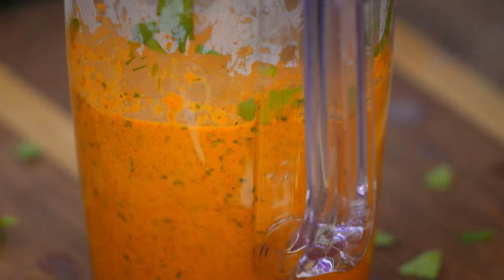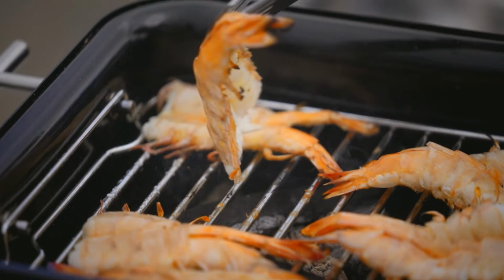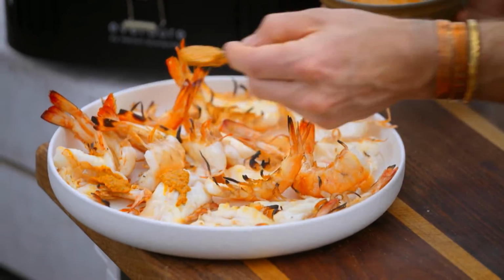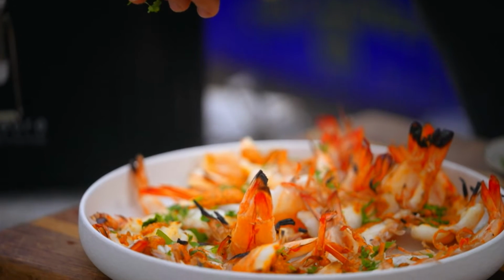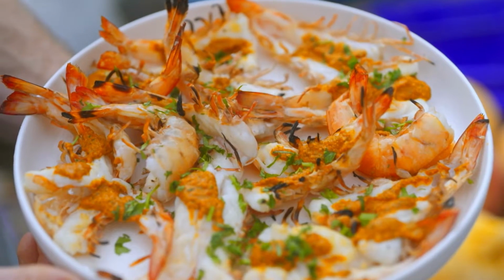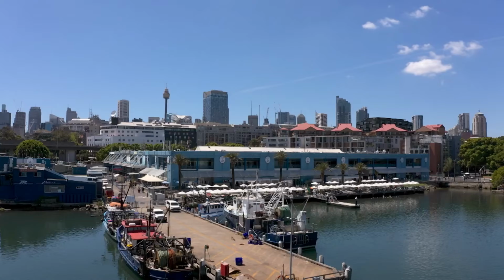We've got grilled romesco prawn. Oh, they look perfect. Little dab of our romesco sauce. It's a very tasty looking plate. The guys at the Co-op have done an exceptional job, and I think I've done the produce justice. Plus, I'm going to whip up into the seafood school.